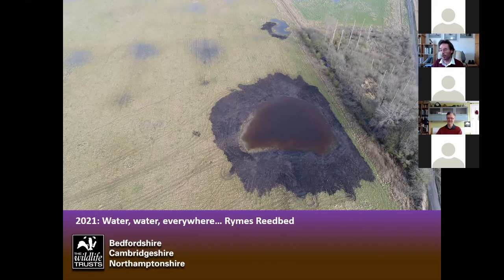We've used LiDAR, laser imaging detection and ranging, and also drone photography to work out what the water levels are, as well as dip wells to calculate how deep we want to dig these water bodies to allow them to have water at just the right time.